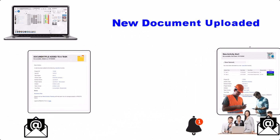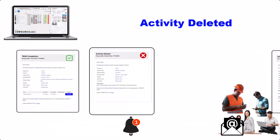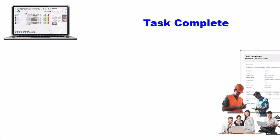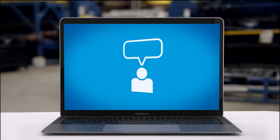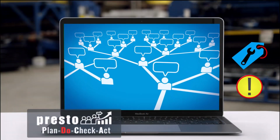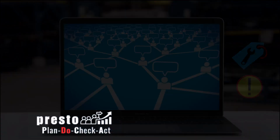This allows you to maintain a small, controlled group of software users that you can gradually expand, continuously leveraging the platform's wide-scale communication benefits. In the dynamic world of business, where every second counts, PRESTO P-D-C-A provides a multi-channel approach to issue capture, ensuring that no matter where you are or how you work, your company stays connected and proactive.